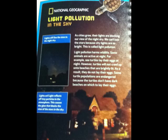So we have an insert, a photo that's been inserted. And the caption on that photo, which is the top one, says, Lights off. See the stars in the night sky. So you can see there's actually stars that are visible in that picture. Then our main picture, our bigger picture, it says, Lights on. Light reflects off tiny particles in the atmosphere. This causes the glow that blocks the view of the stars in the sky.